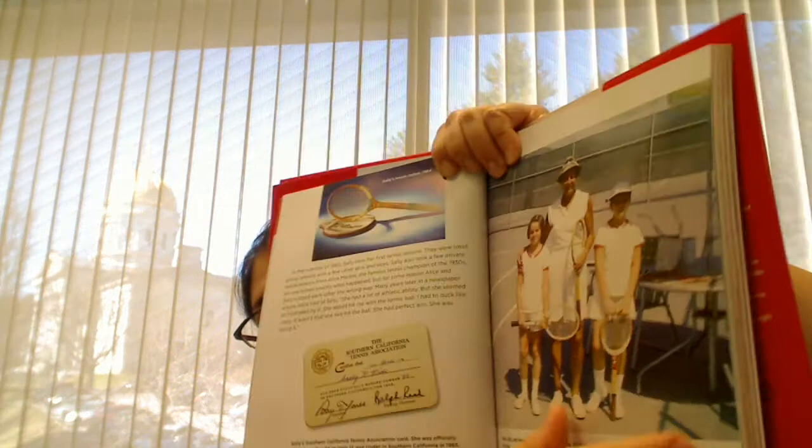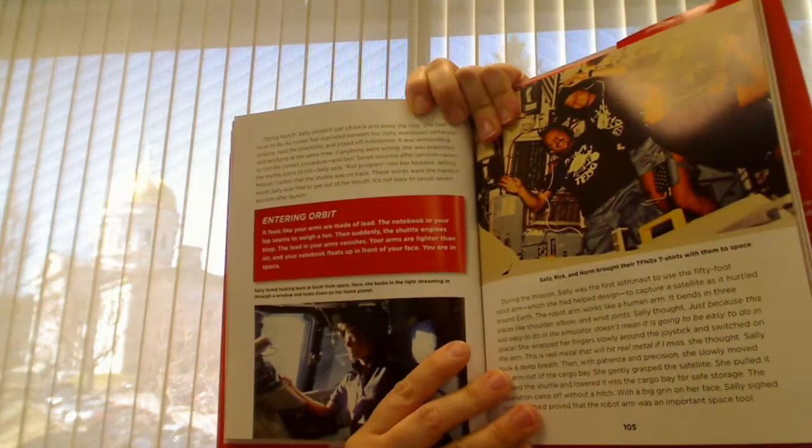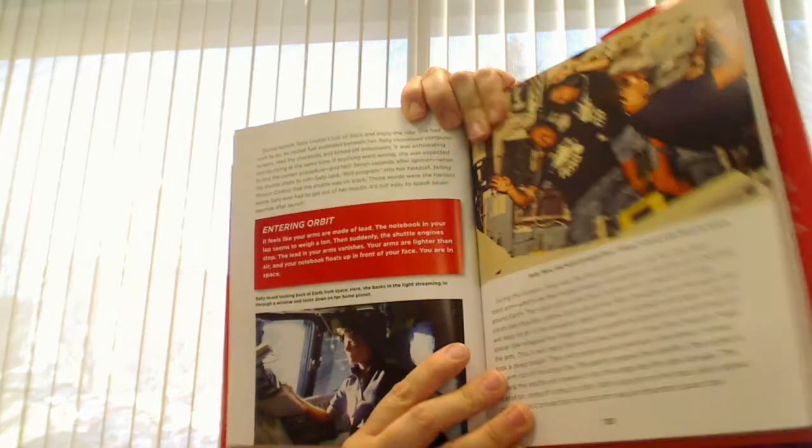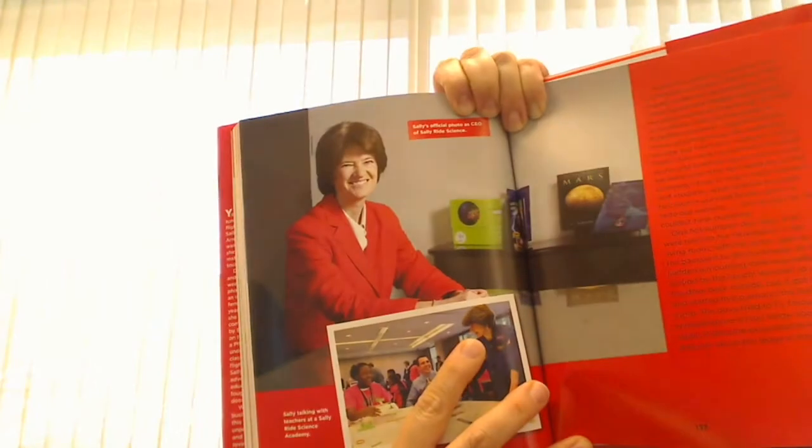They're just absolutely stunning. So I think even if you have a Sally Ride biography, it's probably on the older side, and I think this one could be good. Trying to turn the page. There you go. Aren't they just beautiful pictures?